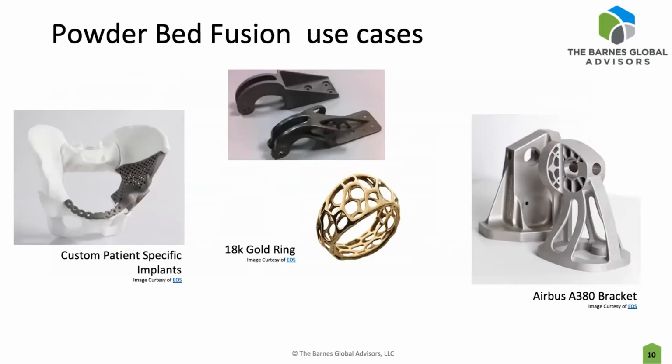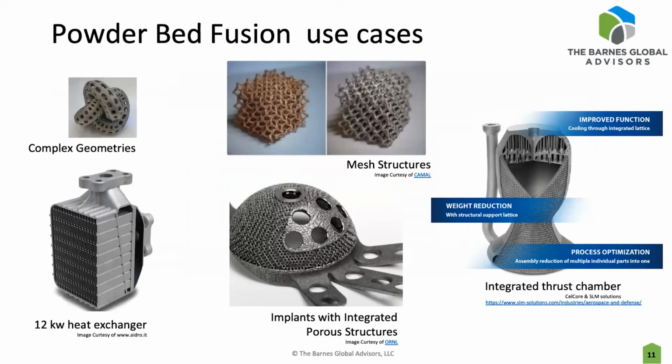Right. So we already saw a couple of use cases, so I won't spend any time here. Turbine blade being a great example. Mesh structures, implants with osteo integration features are pretty commonplace today. What's really driving in application spaces is the integrated thrust chamber kind of things for rocket motors that we're starting to really see as the race for going to Mars is speeding up, and the desire for space tourism is driving significant investments by companies like SpaceX, right?